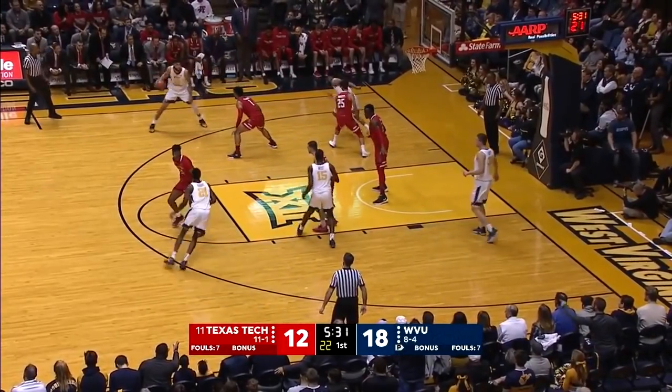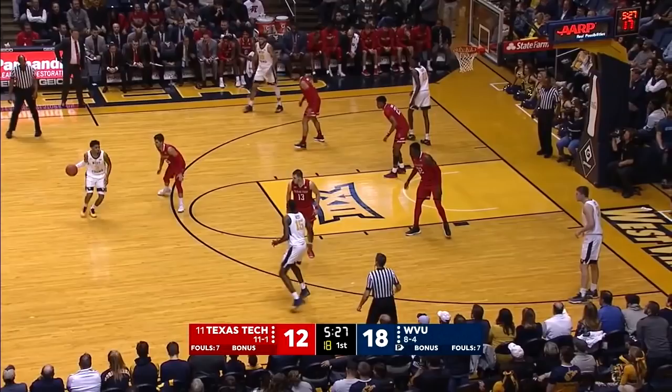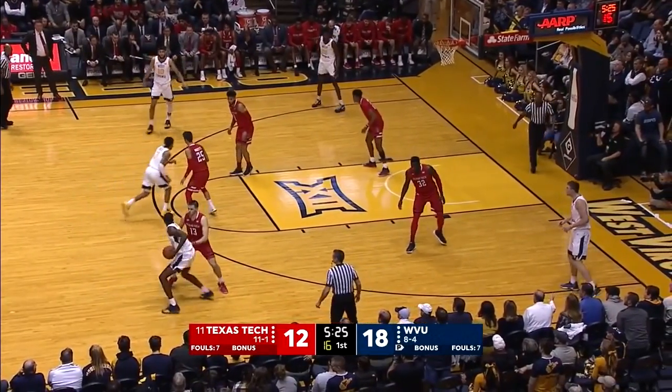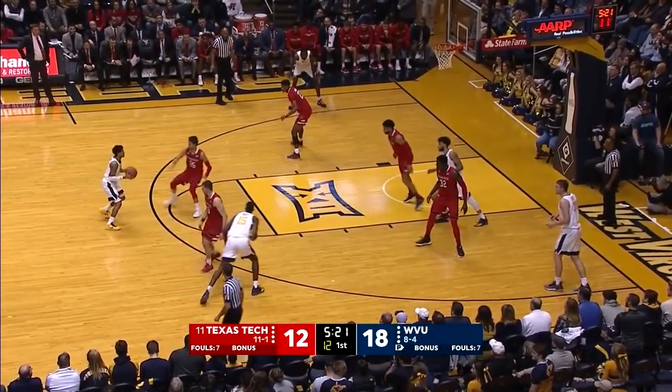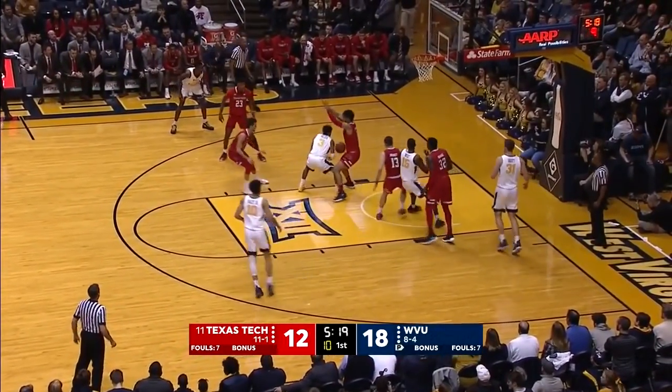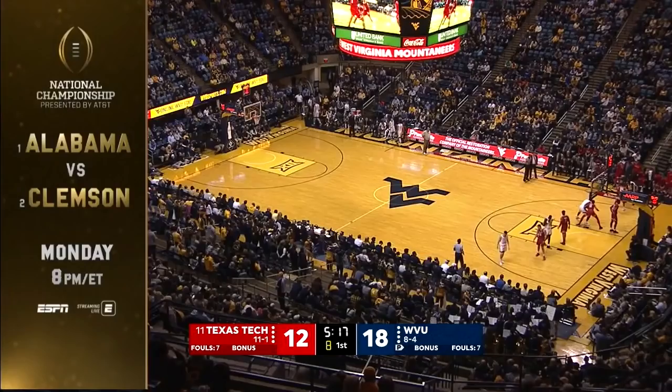It's almost like a pack line type defense. Not quite, but it's 10 eyes on the basketball. They really attack it. Their heads are on a swivel. Everybody knows where the ball is at all times. Bolden had it pulled away. Good man-to-man defense there that time.